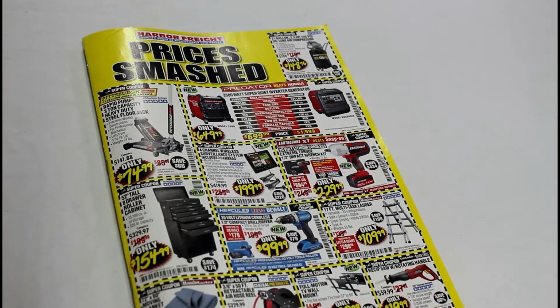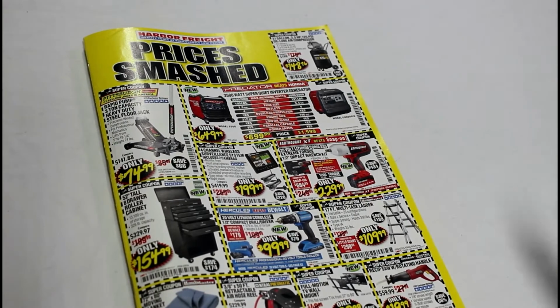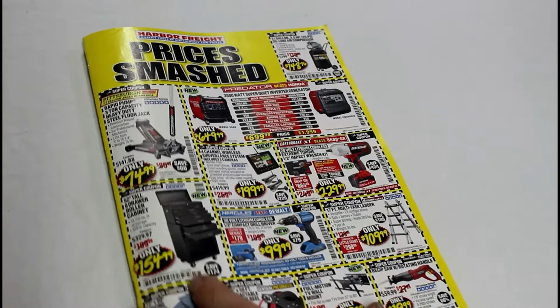And I've heard people say this hose reel is pretty good. I don't think I'd pay $60 for it though. I'd be kind of willing to try that also, but I don't think I'll be getting that.